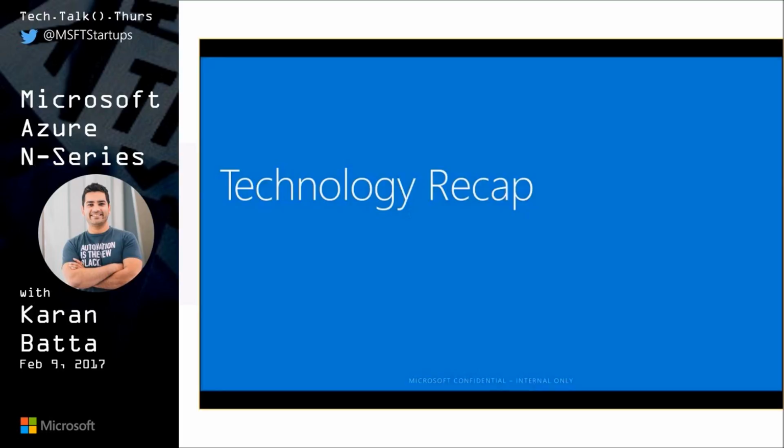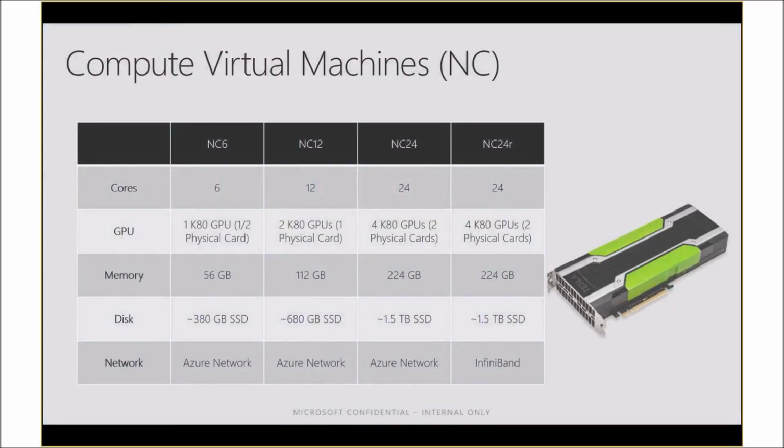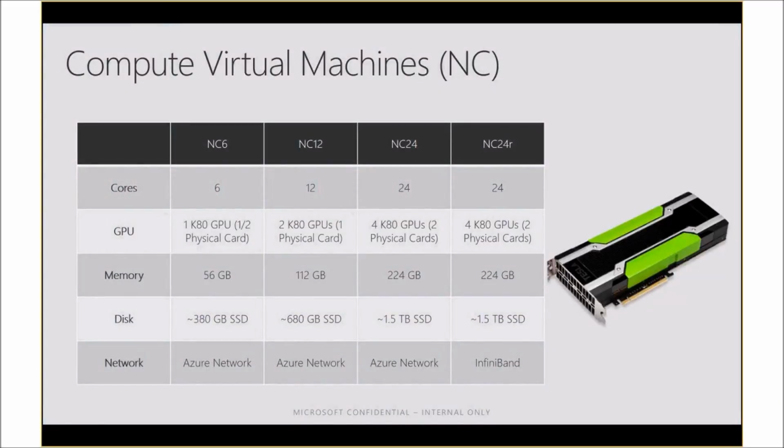Let me do a quick technology recap. Where do we stand with the offering, what the offering actually is, and how does it actually work? So right now we have 2 sets of offerings. This is the compute virtual machines. So this is NC-based instances, and the primary backend of this instance is a NVIDIA Tesla K80 card.